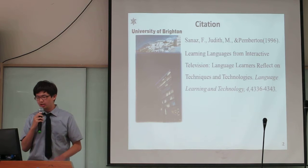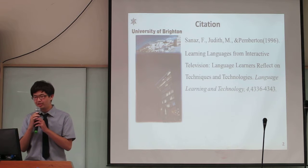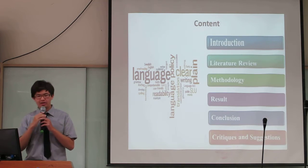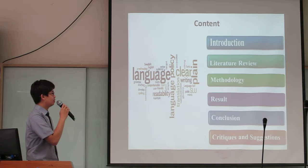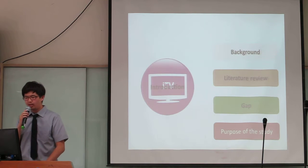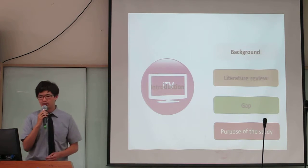Citation. This article is from the Language Learning and Technology Journal, and the location is the University of Brighton. The content is divided into introduction, literature review, methodologies, results, and conclusion. The final part is critiques and suggestions. And the introduction includes background, literature review, and the gap and purpose of the study.